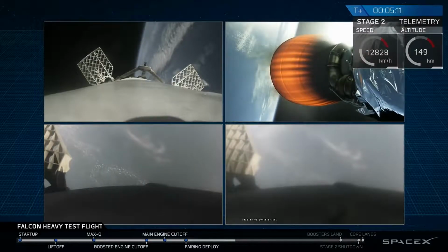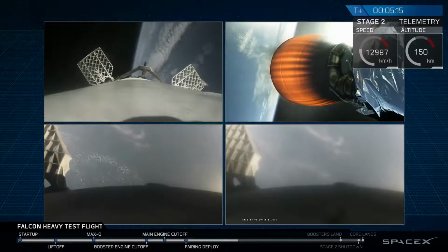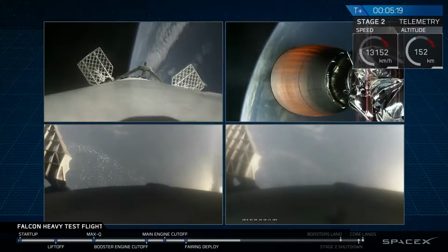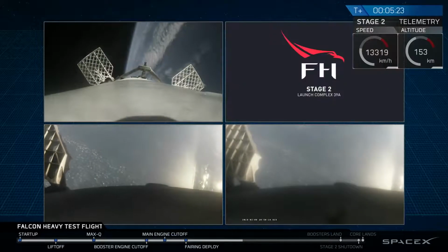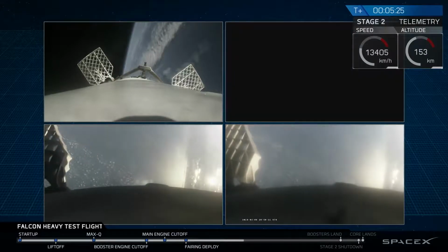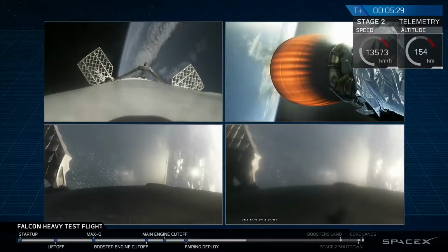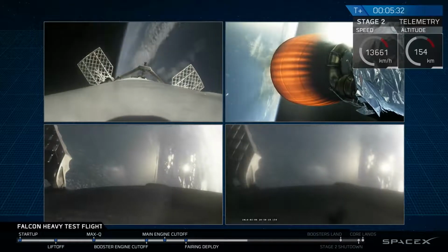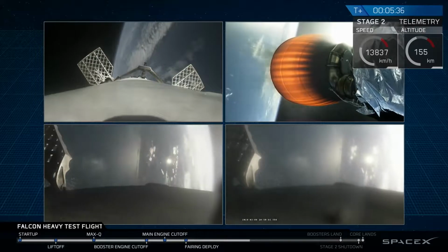Recapping all the great things that you just saw there. Successful liftoff from the pad, successful stage separation, but before that, successful booster separation. You can see stage one, the two side boosters, pardon me, you can see the center core, and you can see MVAC lit up. Then the beautiful shots of Starman chilling in the Tesla Roadster. Just absolutely incredible.